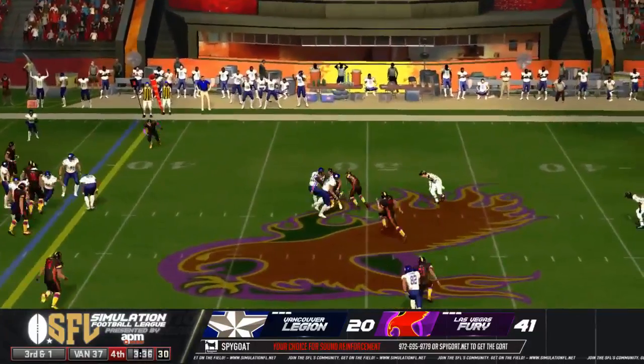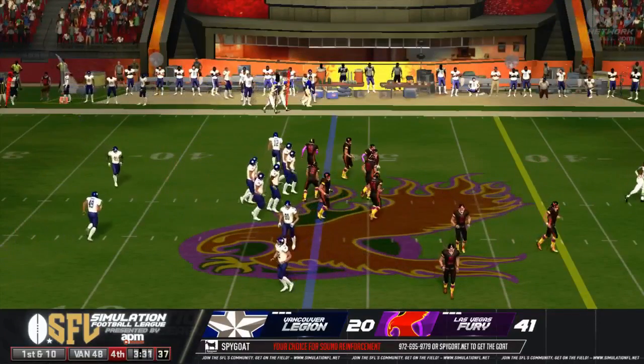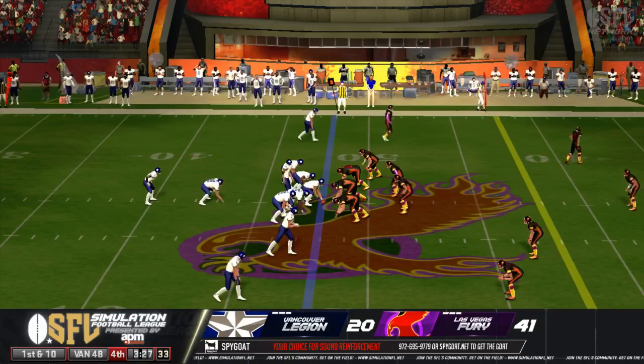3-step drop. He throws a slant route, and that's complete. Number 12, Brett Killian on the reception. Honey Badger says, yes, give me the ball. I'm going to keep chucking it. Let's go, baby.